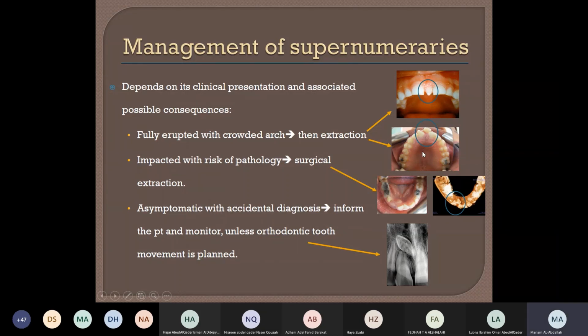We need to remove the tooth that is of poor prognosis, for example, one that had a trauma, or restorations, or cavity, or periodontal problem, or the most severely displaced one. So here this patient has 3 central incisors, and the 3 of them are sound. They have no problems in terms of restorations or cavity or periodontal problems. So we choose the one that is most severely displaced, and it's usually this one that is labially displaced.